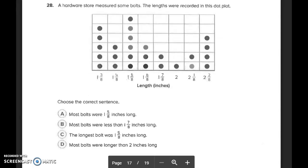Number 28. A hardware store measures some bolts. The lengths are recorded on this dot plot. Choose the correct sentence. A, most bolts were 1 5/8 inches long. B, most bolts were less than 1 7/8 inches long. C, the longest bolt is 1 5/8 inches long. D, the most bolts were longer than 2 inches long.